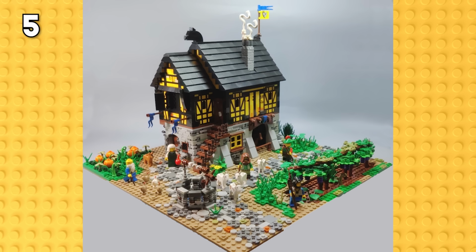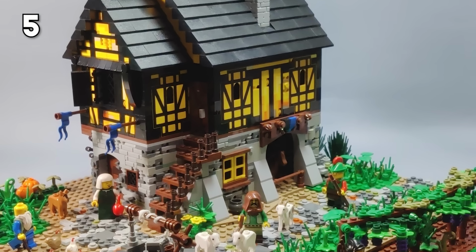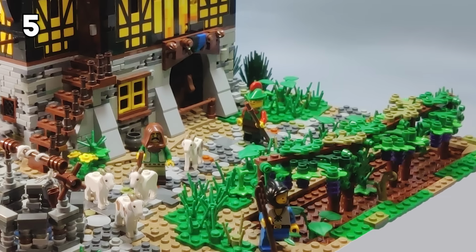Cracking into the top 5, we now have a medieval farm by Andrea Valentini at number 5. I love this scene a ton. It's made in that classic castle style that is frankly just timeless. They've used the pre-molded yellow Tudor walls in the farm, and this MOC just goes to show that you don't need to have a highly detailed style to make a beautiful MOC. The terrain is super simple, but that kind of suits the farm build, as does the minifigure selection.